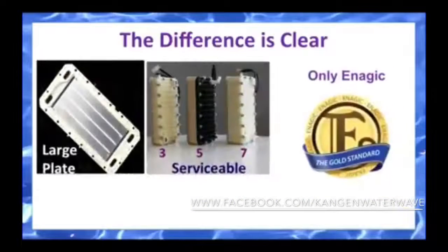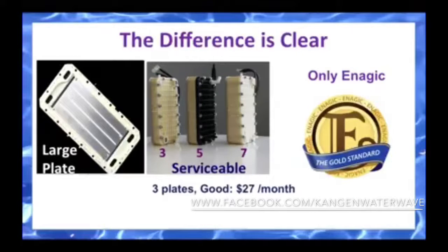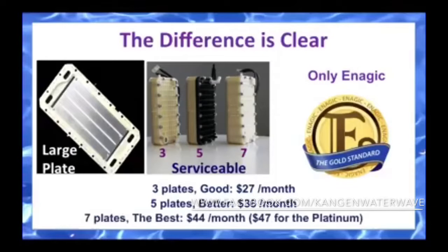Now the difference is clear. We use large solid metal plates that are serviceable. We have 3, 5, and 7 plate units. There's a machine for every budget. 3 plates are good. It's $27 a month. It's better than anything on the market. 5 plates are even better, $36 a month. But you can get the best, a 7 plate unit for $44 a month for the black and white, $47 a month for the platinum.